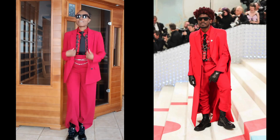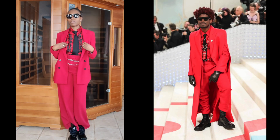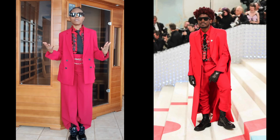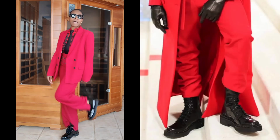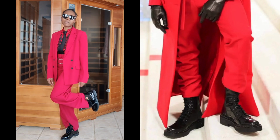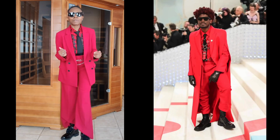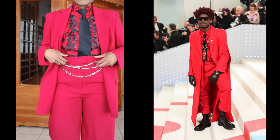Oh my gosh. So I've had this red suit for the longest. I don't have a red undershirt, but I thought it'd be okay to pair it with something that was red and black because the whole look is red and black. I have on these patent leather combat boots. His are a bit more robust than mine, but still capture the look with the patent leather and the black. But let me come closer.